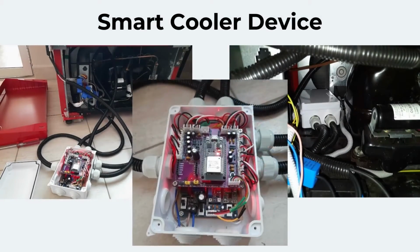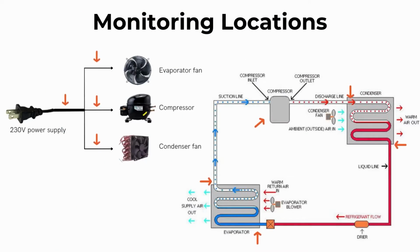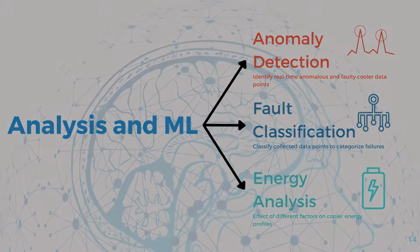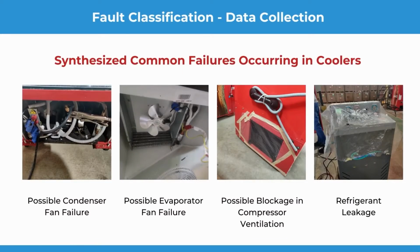We have designed a custom device to monitor 13 data points of the cooling system. Collected data is sent to the IoT hub via GSM and the analytical insights are computed in the server. Finally, cutting-edge machine learning technologies identify the faults in the cooling system. How did we collect the data? We have synthesized some of the common faults occurring in the refrigeration systems.